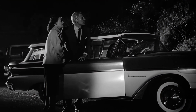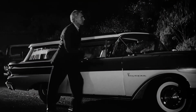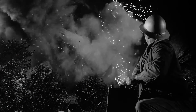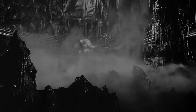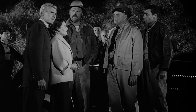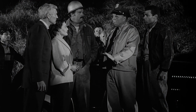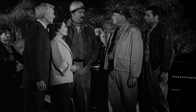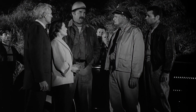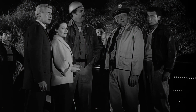Joe's car over there? Oh, yes, it is. Please do something. You sealed them up. You're going to have to open that cave and get them out. Now, don't get excited. We're going to do everything for them we can. How do we go about it, Haskell? Open up the cave again? That's easy to say, Sheriff, but it's going to take some doing. Well, we blew up tons of earth and rock over that opening. Brought half the hillside down.